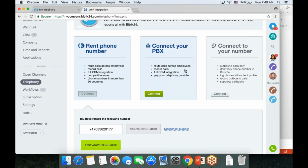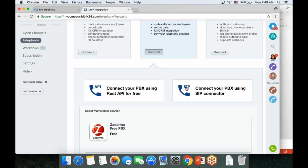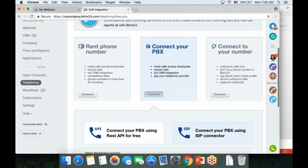Okay, connect your PBX. Suppose you already have a PBX that you want to use. Most popular PBXs that are integrated with Bitrix24 are Asterisk, 3CX has a native app, FreePBX, Elastix, and so forth. You can connect your PBX, whether it's a cloud PBX or a hardware PBX, or if your telephony provider has a SIP trunk, you can use our PBX connector as well. It costs only $49 a month, and we have instructions that tell you how to connect your PBX or how to use our API to integrate one telecom provider with Bitrix24 CRM.